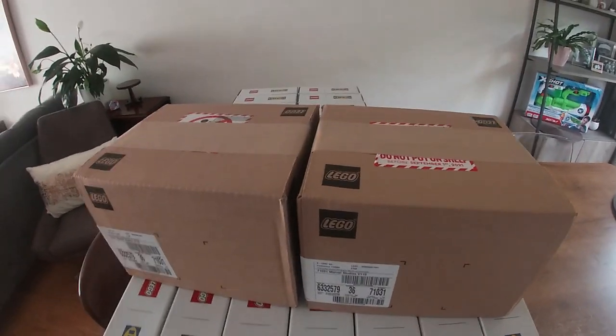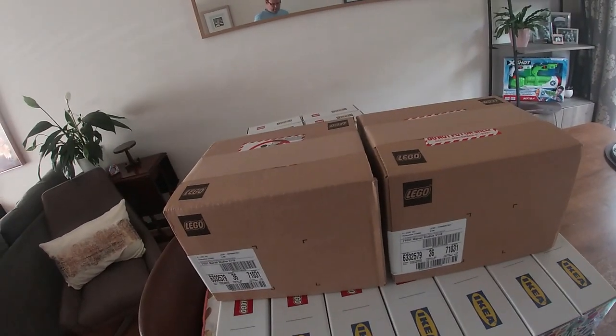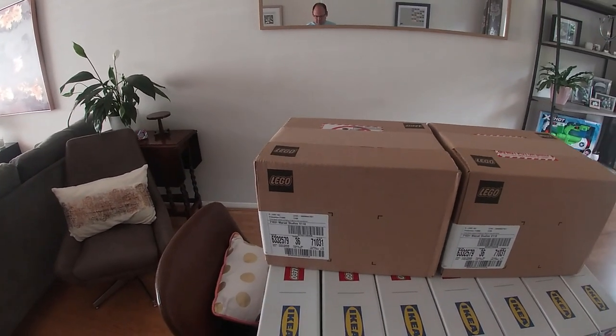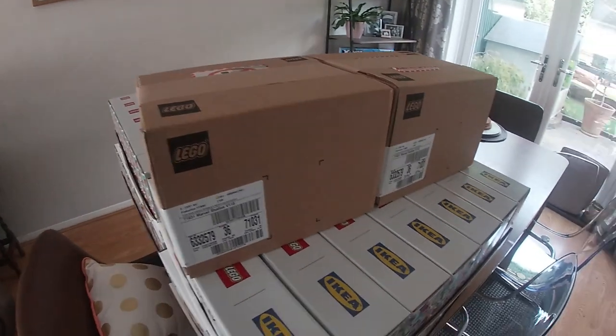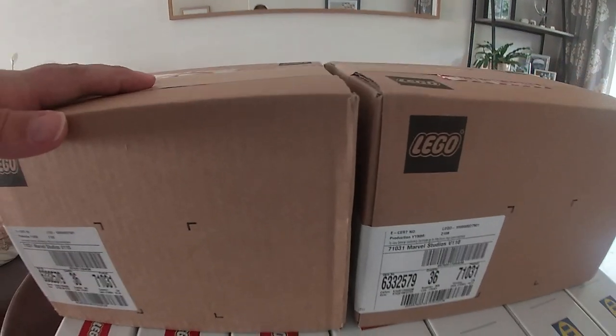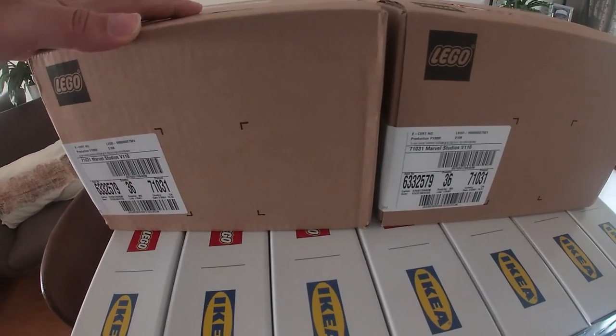Right, let's start week two of our vlog with a delivery that just arrived. I wasn't expecting this today because I looked at the stages earlier and it was only in Gatwick. But it seems it has come through, and if you look at this, it is the Marvel minifigures. Now, it does look like it's going to be in the box.